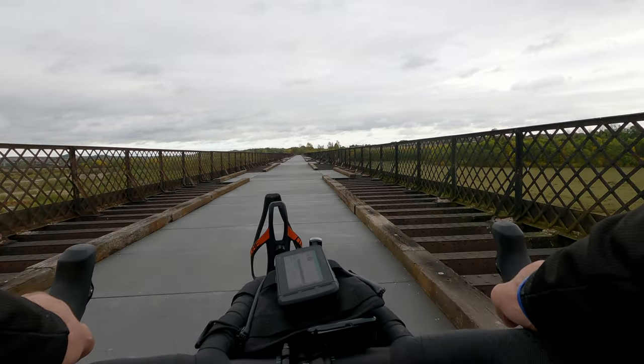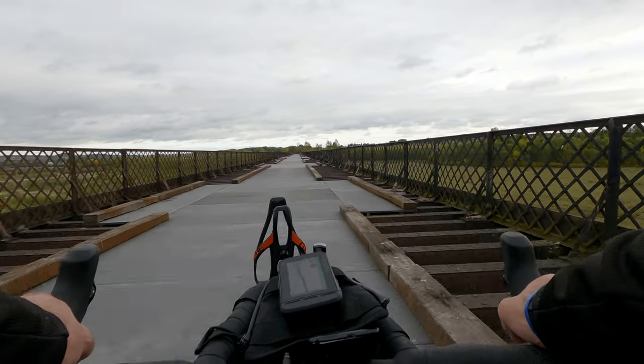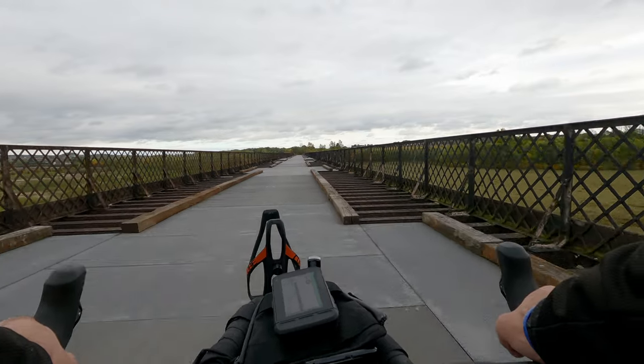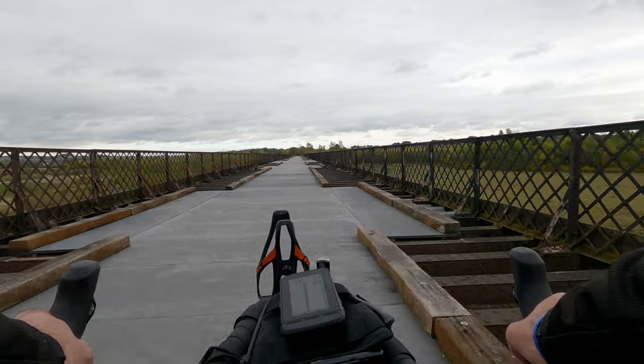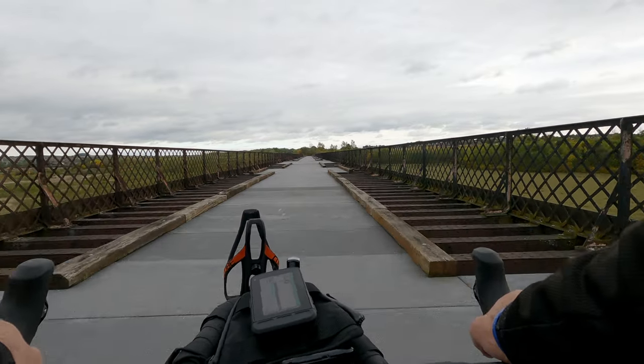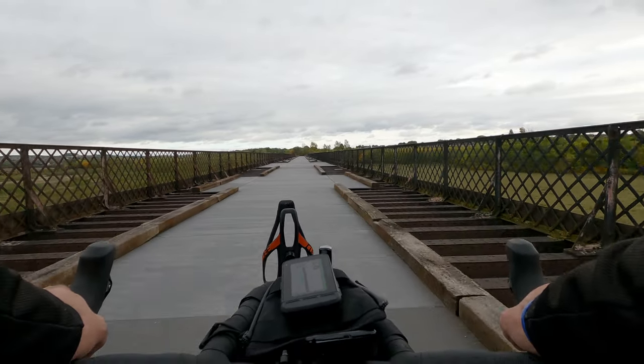The impression of the valley, but the views aren't spectacular, if you know what I mean. No, they're not. Although you can see a long way. It's an impressive structure. It's beautiful.